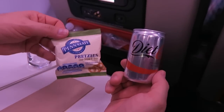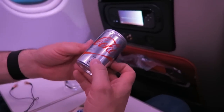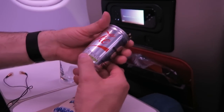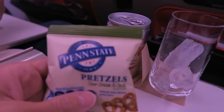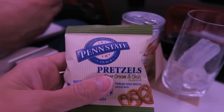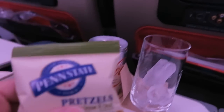Okay, we got a Coke, Diet Coke, and pretzels. The Diet Coke is a teeny tiny can. Show it your hand. It's a teeny tiny can of Diet Coke. And we got some pretzels. Penn steak pretzels. These are sour cream and chive. Those should be good. Sour cream and chive? Yeah. Oh yeah, you can smell it through the bag.